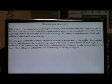How the thermal camera works. Infrared is just one part of the electromagnetic spectrum, which encompasses radiation from gamma rays, X-rays, ultraviolet, the three regions of visible light, infrared, terahertz waves, microwaves, and radio waves. They are all related and differ by the length of their wavelength. All objects emit a certain amount of black body radiation as a function of their temperatures. Generally speaking, the higher an object's temperature, the more infrared radiation it emits.